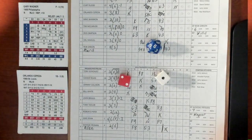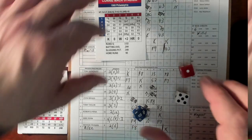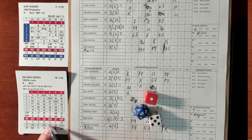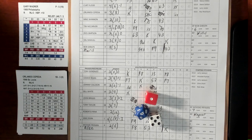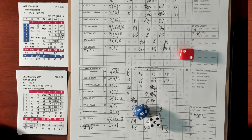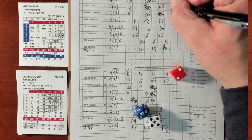2-1, we have the ballpark for Cepeda, Connie Mack Stadium, 1-5, G4. We got a possible double play. G4, so we got GDP of a 2-0. The shortstop pivot rating is Pena. Why didn't I put that down? It's a 0. So 2 and below is a double play. 2, double play. 4, 6, 3.